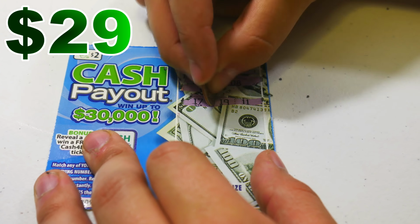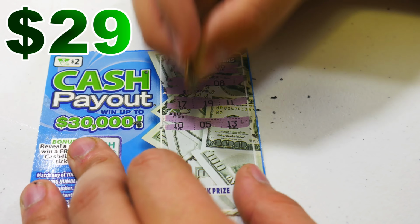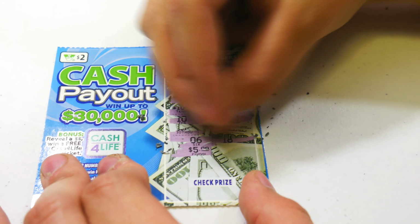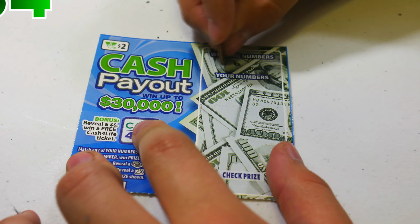Nope. No. No. This one's a new one, too. Like, a lot of times, oh, there's a 6 right there. We got $5. Yay! We're coming back quick on this one. Is that it? 34. Nope, that's it. Alrighty, another winner, though. $5 on the first one. How's that? Let's go to the next one.